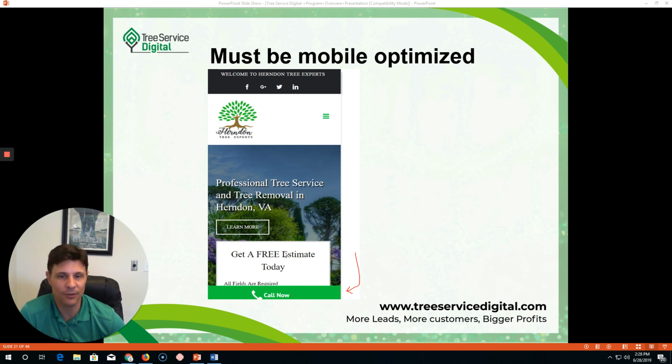So they can just pop their information in, get a quick call from the business, set an appointment for an estimate, or they can literally just press with their thumb, call now, and it's going to generate a phone call automatically. That button right there is responsible for a lot more conversions for the same amount of visitors.